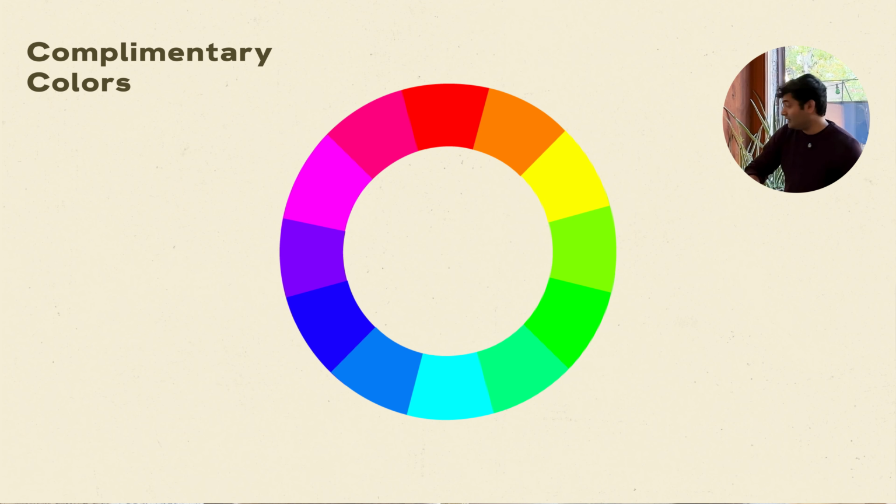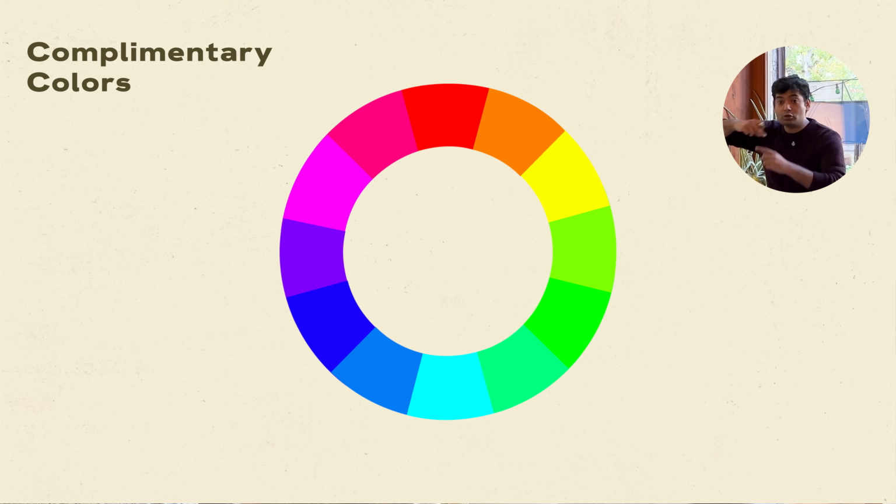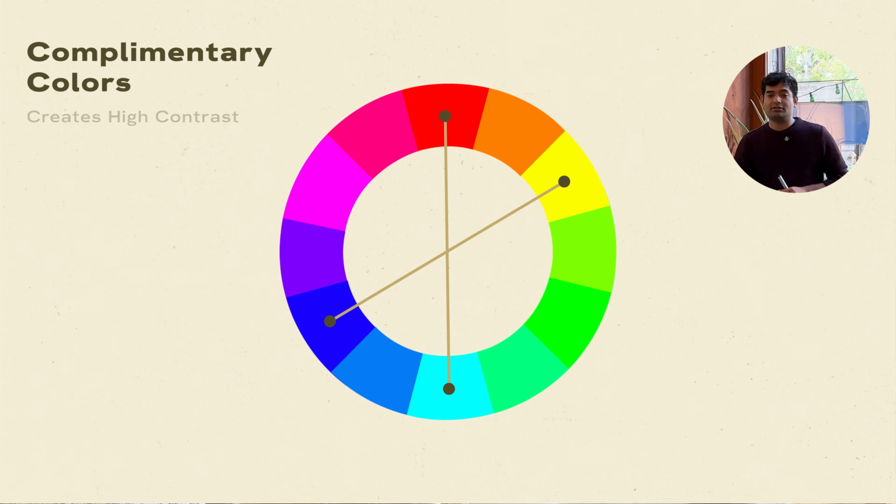So there are different kinds of color combinations, of course. The first one that people talk about is complementary colors. Complementary colors, also there's a technical behind it. Complementary colors are colors that are opposite to each other on the color wheel, right? So these are complementary colors. This and this are complementary colors. Why would I choose complementary colors? Because if you just look at the color wheel, you know that complementary colors are colors that will create high contrast in my design, because they are opposite to each other on the color wheel.